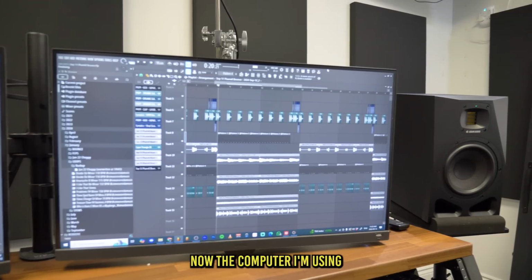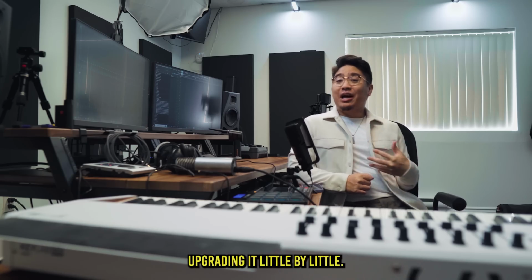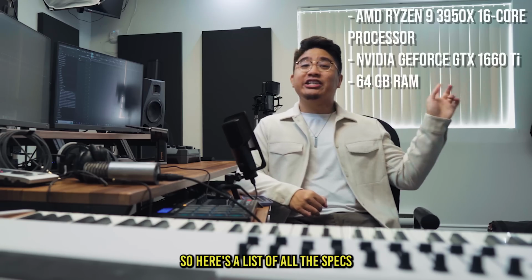Now the computer I'm using is a custom built PC. This is the same PC that I've been using since the beginning, and I've just been slowly upgrading it little by little. So here's a list of all the specs that I have currently.